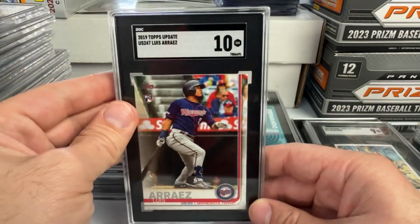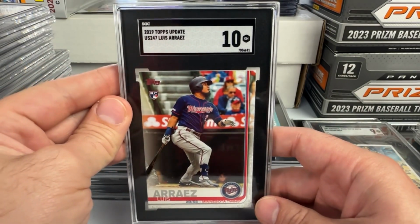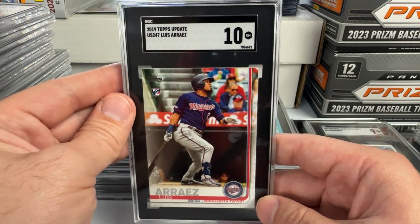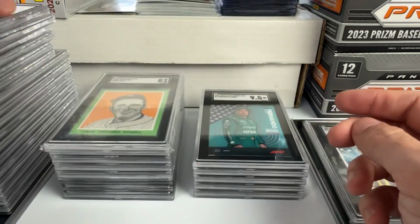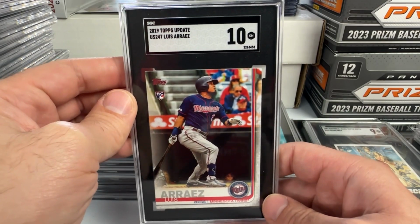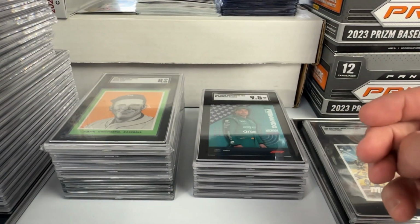Ariz kind of got pumped a little bit at one point, and his stuff was rising. Then it kind of fell off with the lack of power. And then this year, his stuff is boosted back up with a lot of attention. Just an incredible hitter. So here's another one in a Gem 10. And then the third one Scott sent in also received a Gem Mint 10. So nice to get some Gem 10 Luis Ariz for Scott.